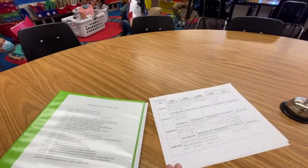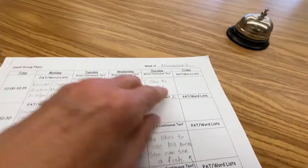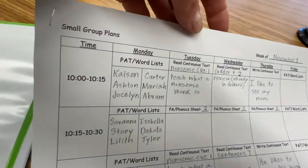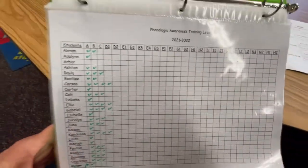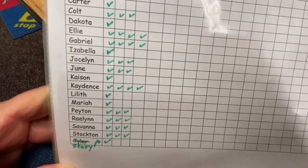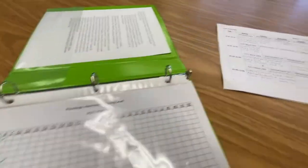Good morning, everyone. It is Friday, November 12th. On Fridays, I work on phonemic awareness training and word lists, just like Monday. So in my PA2 training binder, I have made a little bit more organized system here as to what PA level all of the kids are on. So I'll see if that works better for me today.